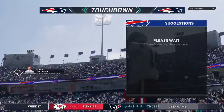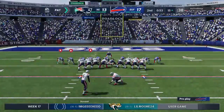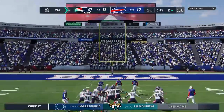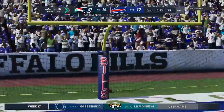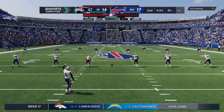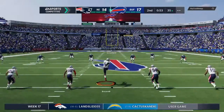Touchdown, Patriots. Cooper Kupp with touchdown number 15 of the year and second of the game. And the Patriots have cut it back within a score. And it's up and good. Makes the score Bills 17, Patriots 14. Boswell now to kick it away after the touchdown.